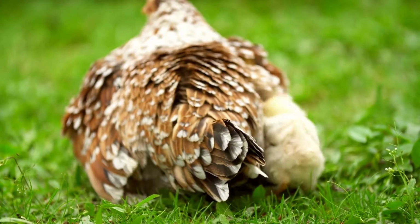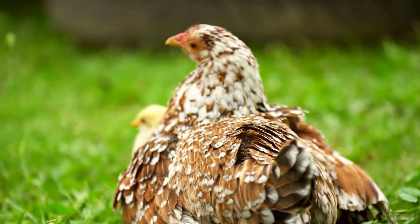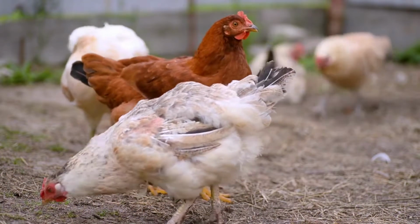Some worm eggs can live 1 to 2 years in the soil, making them very difficult to remove. So while hygiene is the best method in preventing some of the most common worms, it can't be relied on as the only method, especially in a free-ranging bird flock.